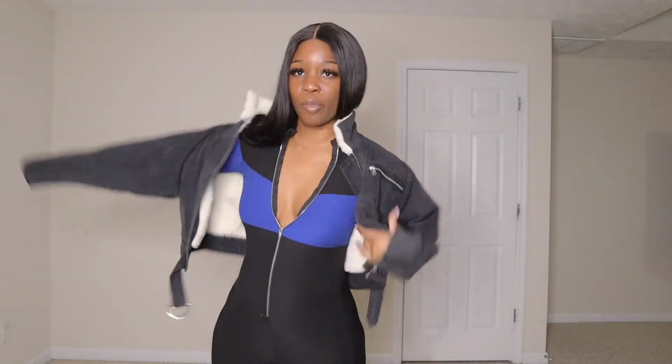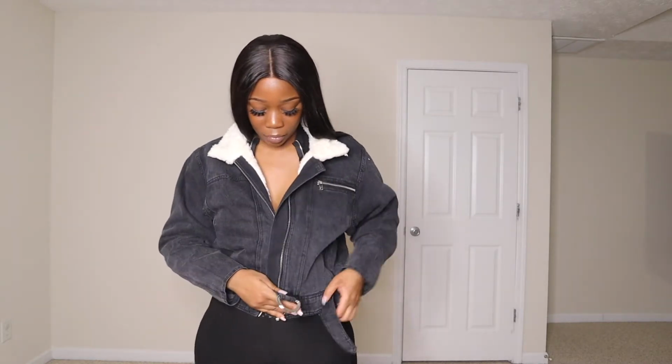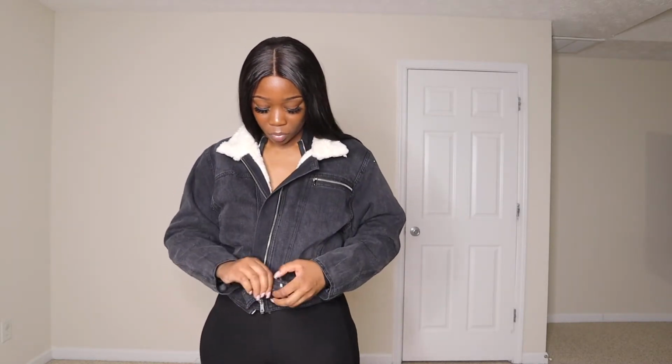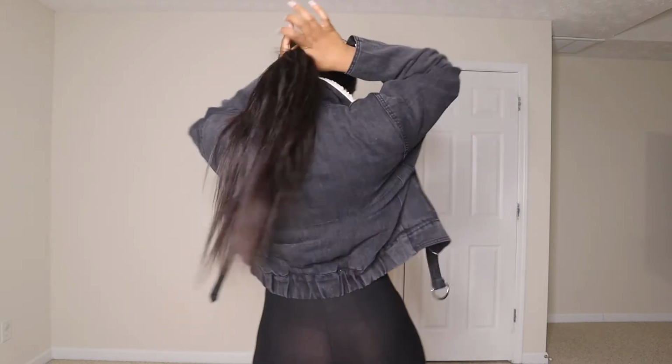But honestly, I've worn this jacket. I've gotten a lot of compliments on this jacket. This jacket actually has functioning pockets, and I can zip it up, and I can even make it tighter down here, which is a plus. This is how the back looks.